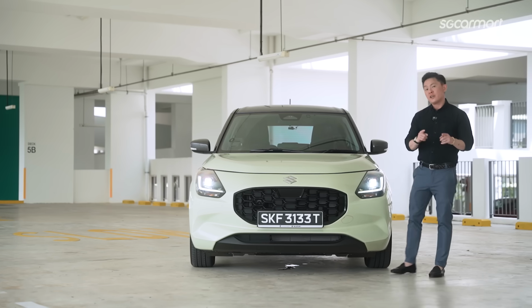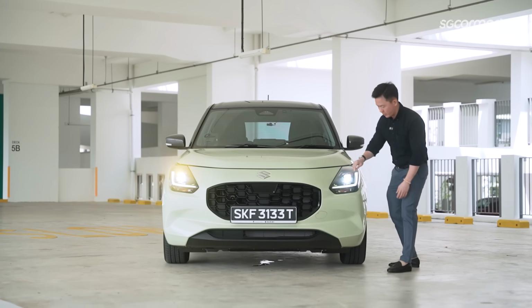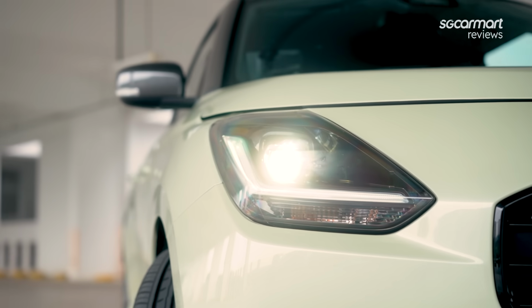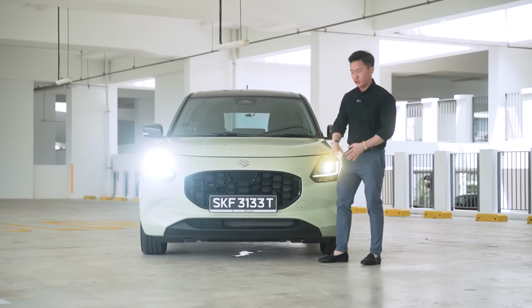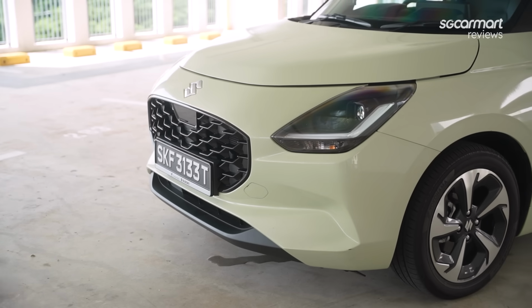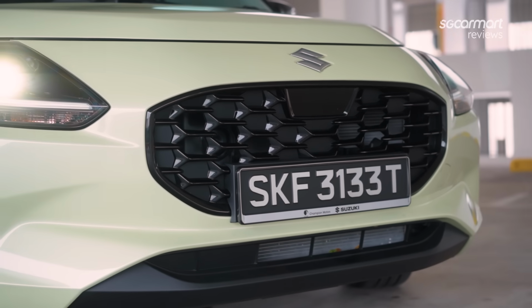Now on first glance, the thing that you'll notice is the entire change of headlamps. Now this is spanking new, right? You get inverted L-shaped LED daytime running lights, which is really cool. And of course, the entire nose of the face has also changed. You now get a more aggressive grille. It's all black, which gives it a very good contrast against its pastel color on the sheet metal.